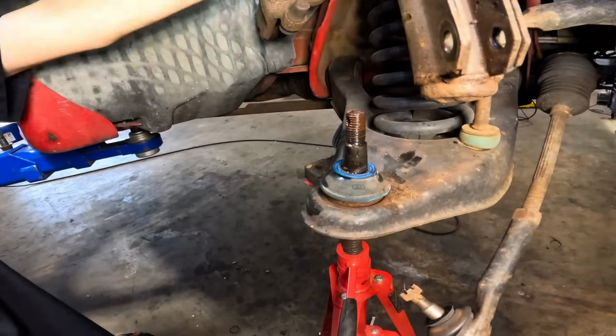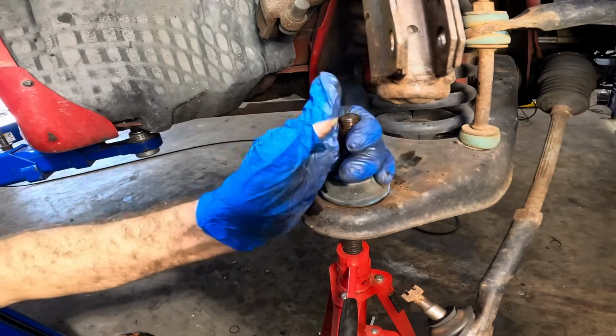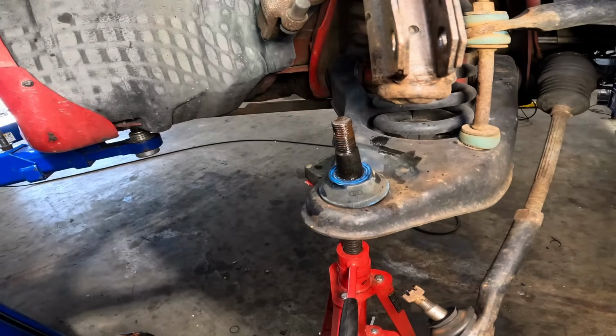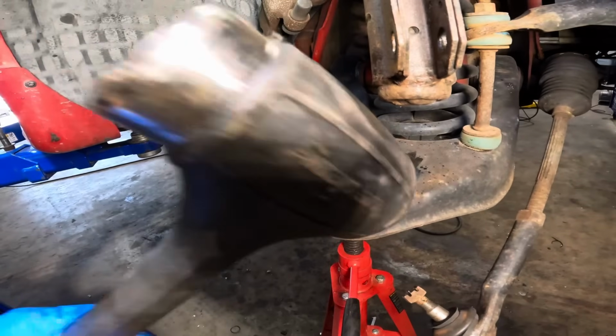Okay, we're going to do this differently. I think it'll work. I'm just going to go full savage on this with the big hammer and beat this ball joint out of the control arm. I've still got the jack stand under it, so the control arm can't flex when I hit it with a hammer. And I don't really care about those threads.